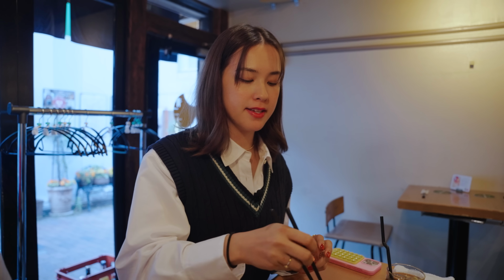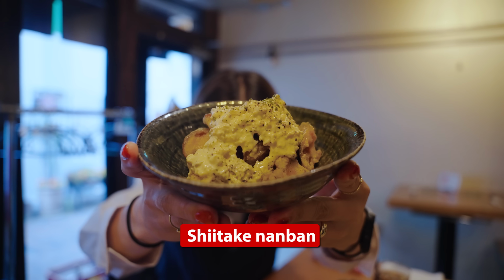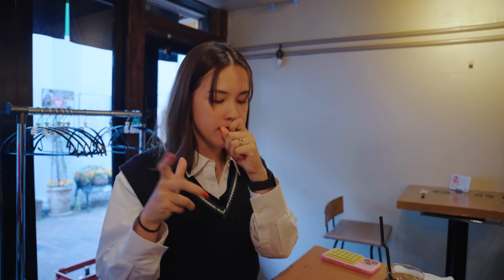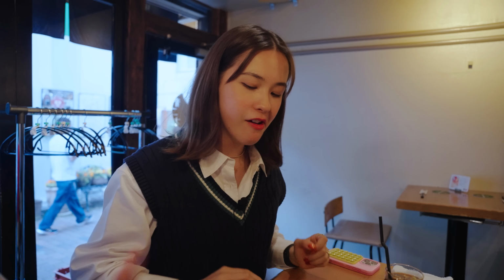This is the first time I'm seeing this, but you've probably heard of chicken nambang, but I've never seen shiitake nambang. I guess it's now vegetarian. I'm excited. Oh my god, it's really nice. A little junky, very creamy, chewy, lots of textures, but I think they use like smoked mayo.